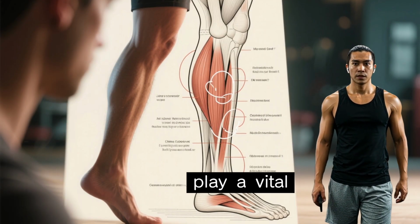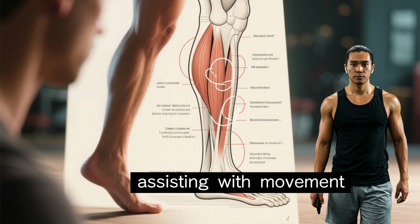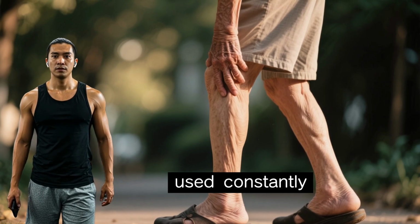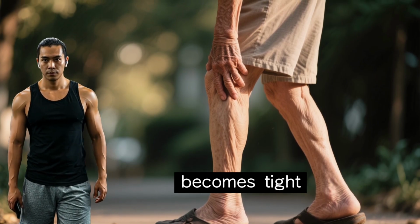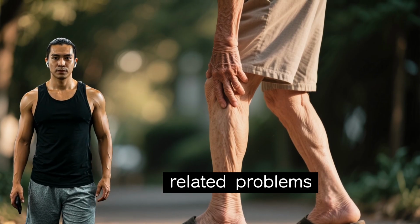The calf muscles play a vital role in supporting the body, absorbing impact, and assisting with movement. However, as the years pass and the lower leg muscles are used constantly, this area often becomes tight, leading to discomfort, cramping, and posture-related problems.